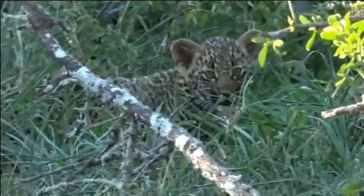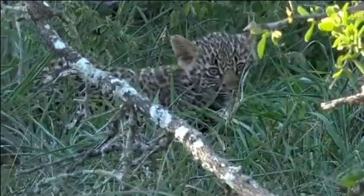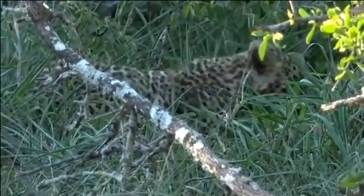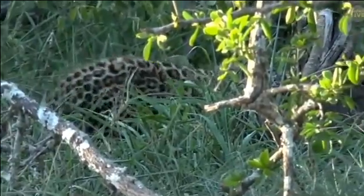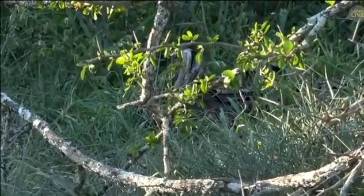Little one, are you going to go put yourself to bed, or are you going to come say hello? Got the hiccups from drinking too fast, which is very common in young animals. They do, exactly, it needs to be burped. Seb, are you offering? Seb, I think, is going to go burp Thandi's cub, which should be quite entertaining.